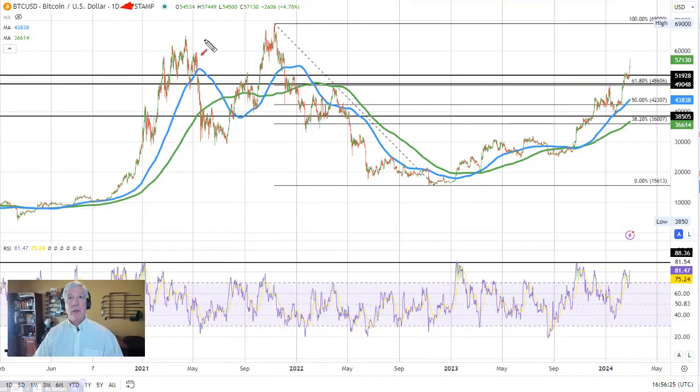So let's get going. I'm looking at the daily chart here, and what we've seen on the daily chart in 2024, this is the start of 2024 right here, was that the price initially moved higher and then came back down. And when we came back down, we tested this 100-day moving average. That was around the 40,000 level, maybe 39,000. And since that time, the price has soared and traded here today.